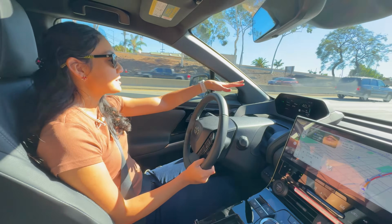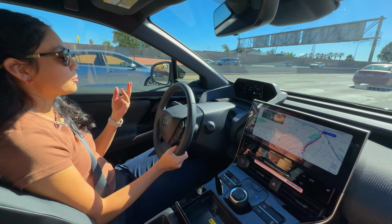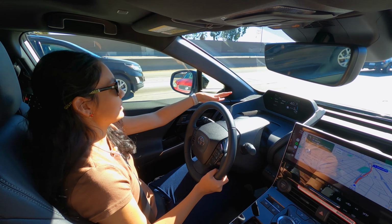The display up here is kind of funny. It has these two ends sticking up, but it does help you stay focused on the road so you don't have to bend your head down to look at the driver display, but it is pretty bulky up here.